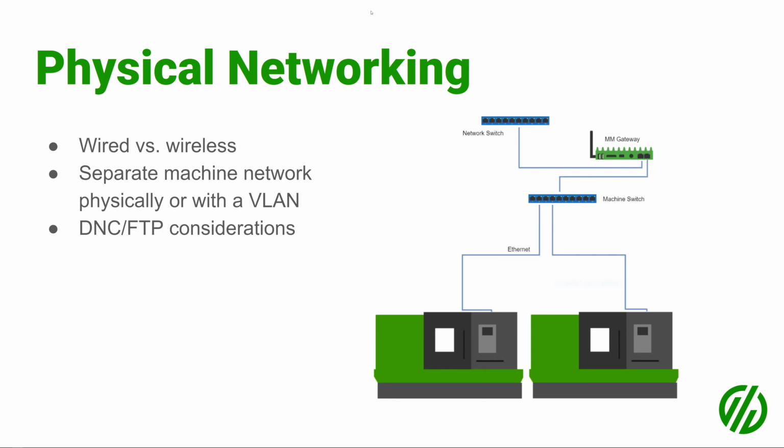We don't use a lot of bandwidth, so it's not like it needs to be a very expensive, Cat7 insulated shielded Ethernet cable. Pretty much any Cat5, Cat6 will do just fine for our uses. And you can see in this little diagram here, this is an optimal way that your network can be set up. So you set up a separate machine network.